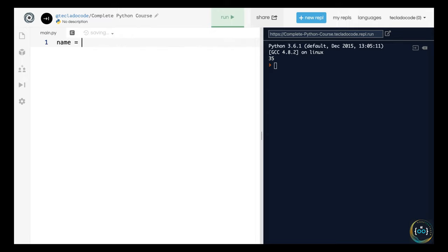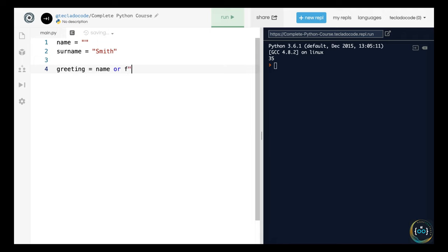You can use this in quite a lot of places, actually. For example, imagine you've got a name and a surname. And it just so happens that the user hasn't given you their name. So you can do something like greeting could be name or Mr. surname. Assuming that you know that the person is going to be a man, of course. So you can then run this and you get Mr. Smith. Why? Because name is an empty string, which means it is false, or it is falsy when you pass it through bool. So instead of giving you the first value, the OR gives you the second value.